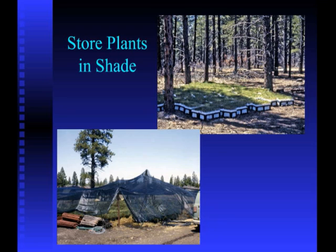So wherever you're storing plants on your site, make sure they're in the shade. In the lower left there, you can see there weren't that many trees around, so they actually created a type of shade house with a shade cloth on the top and the side, not only to prevent the sun from drying them out, but to prevent winds from getting in there. So always store your plants in the shade.